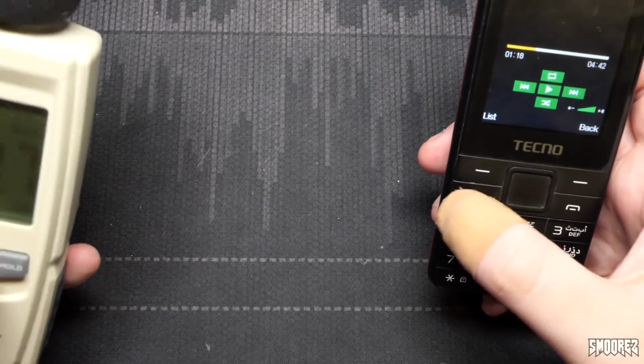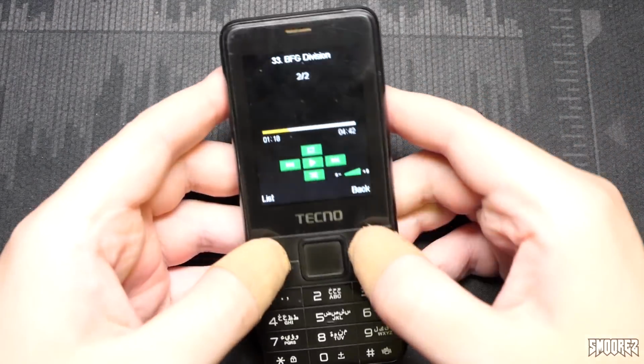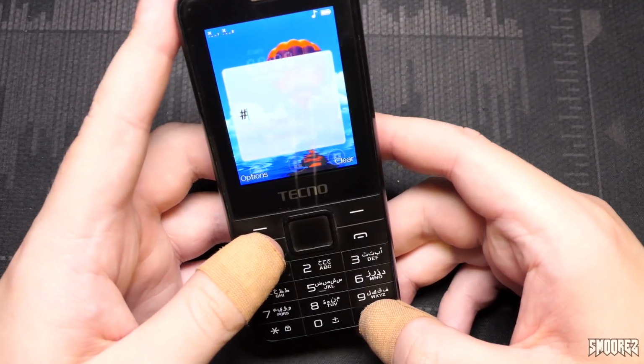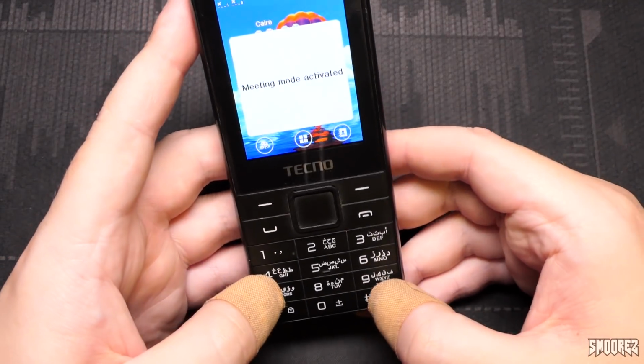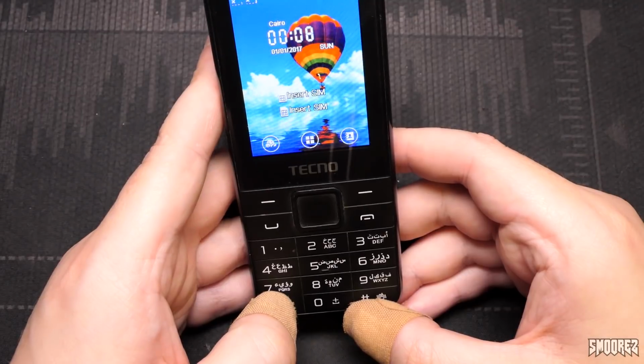101.7 we got to. Not the loudest speaker in the world, not the clearest one, but it will do the job for a cheap phone that's probably going to be worth $20 or something like that. You can do a bunch of other shortcuts like that. You can do meeting mode, and then you can switch that back on to general mode, and this locks it, I think.